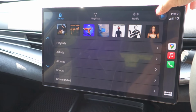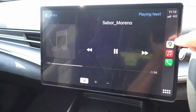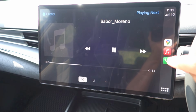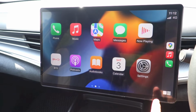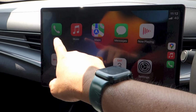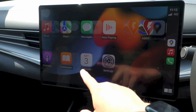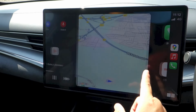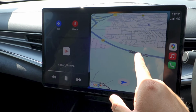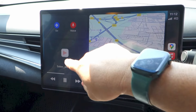To go back to your current media playing information, press this button right here. To the right, shortcut buttons for Google Maps, music, and phone. And below, this button goes back to your main CarPlay menu where you can then access your phone, music, Apple Maps, messages, and so on and so forth. There are more apps to the right. And to the left, we can view the maps. You can go to a destination, bring up your voice command, and control the media.